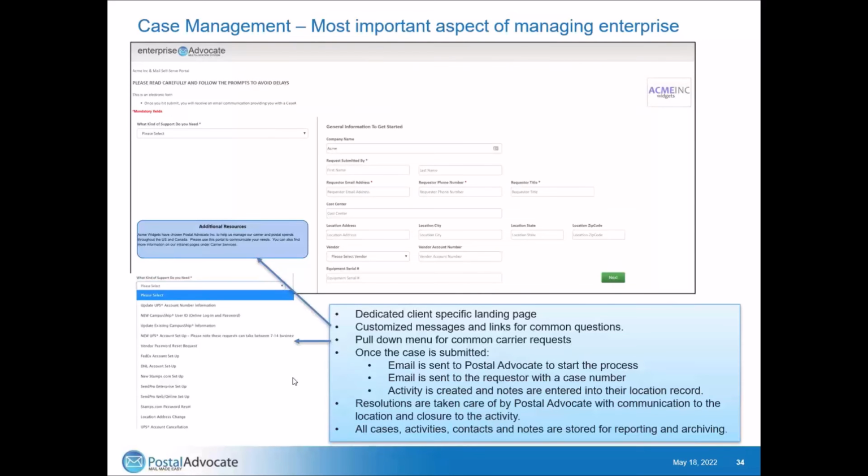So what we've done is we've developed a process for this. And even if you don't think about using us, we'd recommend having some sort of process that does this, where our clients land in a case portal. The case portal has a list of frequent items that come up for that user. And then they enter who they are and they submit a ticket through this platform. And when they submit the ticket, they get a case number and the details of the ticket.